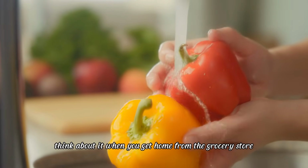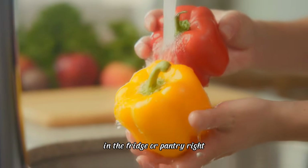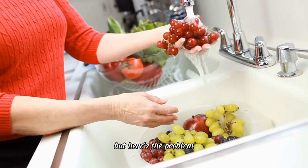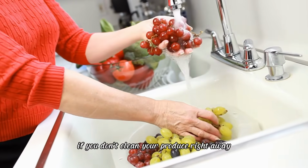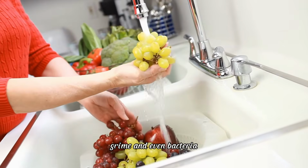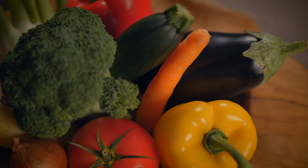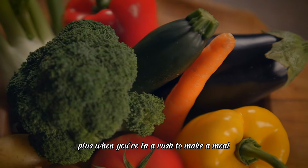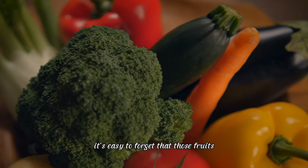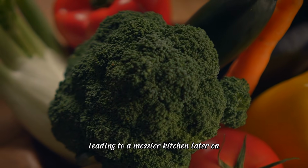When you get home from the grocery store, you're probably excited to just throw everything in the fridge or pantry, right? But here's the problem. If you don't clean your produce right away, you're just letting it sit there, and it's going to start accumulating dirt, grime, and even bacteria from the packaging and handling at the store. Plus, when you're in a rush to make a meal, it's easy to forget that those fruits or veggies need to be washed first, leading to a messier kitchen later on.